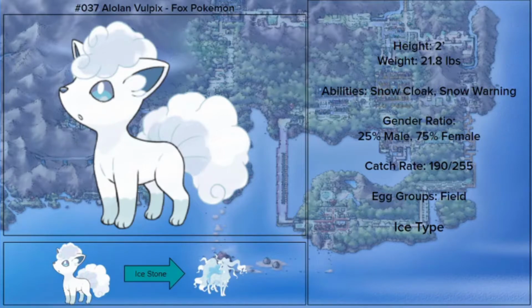It has pale blue paws, blue eyes, and a dark blue inside its ears. Its snout is more pronounced and more pointed than that of non-Alolan Vulpix. Locks of hair on its head and 6 tails are curlier and have a wispy appearance.